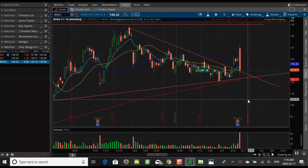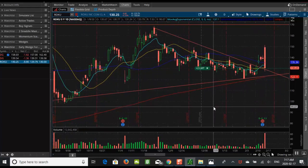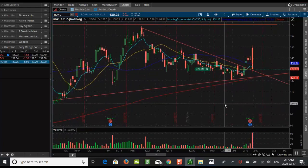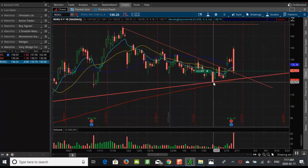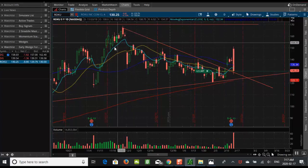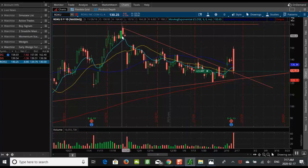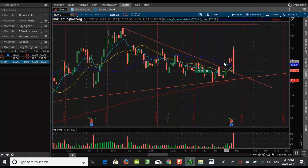You guys may have noticed that I'm talking a lot about wedge formations, because this is one of the most powerful technical patterns that you could ever trade in the stock market. Like 80% of the stocks that I trade are stocks that are in a wedge formation. So I trade them when they touch the support in a wedge formation. I trade them once they get outside of the wedge formation. So as you can see here, this stock has been wedging since November last year. And now we're in February, and the stock is looking to get outside of the wedge.